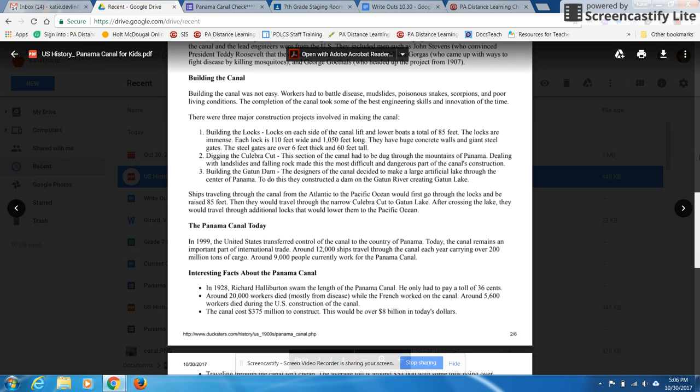Interesting facts about the canal. In 1928, Richard Halliburton swam the length of the canal. He only had to pay a toll of 36 cents. Around 20,000 workers died, mainly from disease, while the French worked on the canal. Around 5,600 workers died during the United States construction.